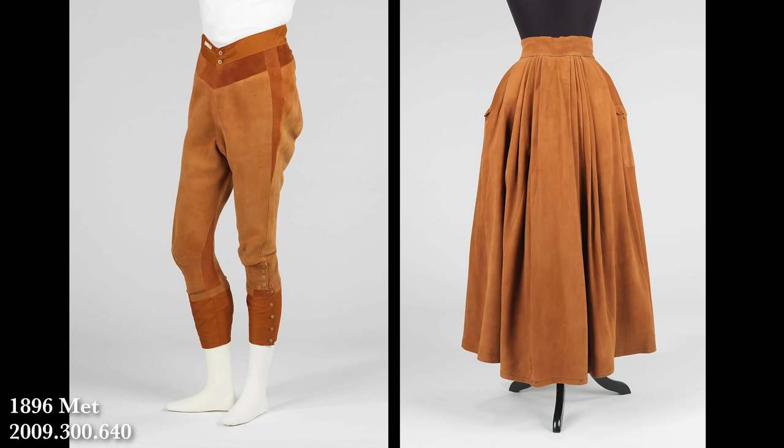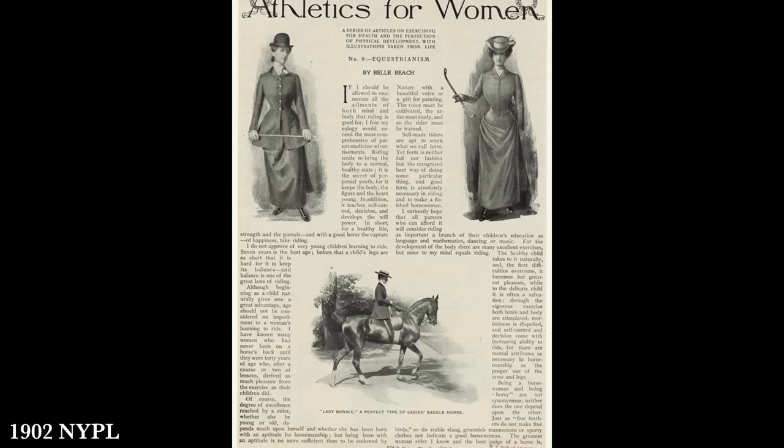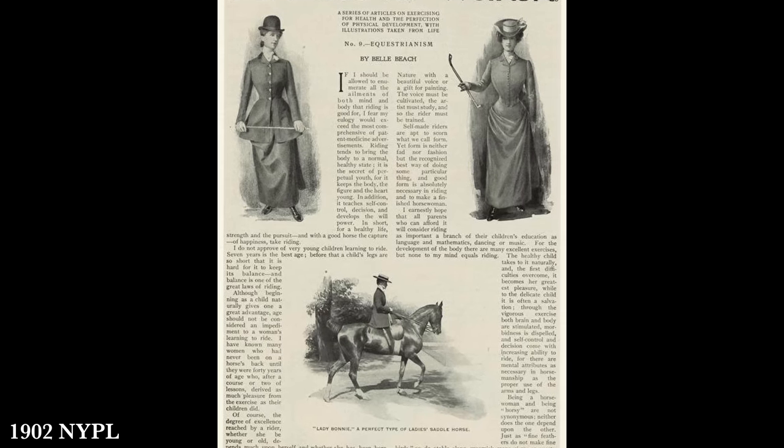So there's a lot of concern over these garments, but they still become very popular, create a lot of effect on regular fashion, and continue to be utilized for decades after that as alternatives for riding attire and all sorts of sports attire. In fact, this is really one of the major points where women go from riding side saddle to astride.